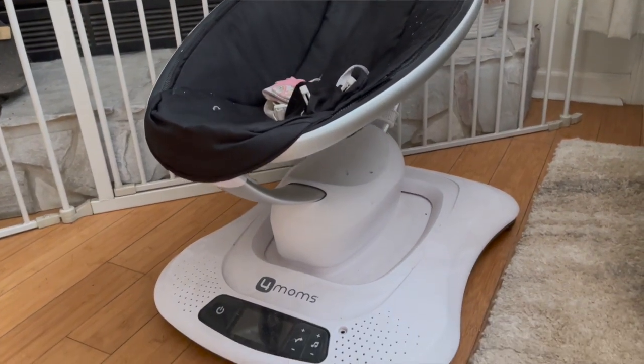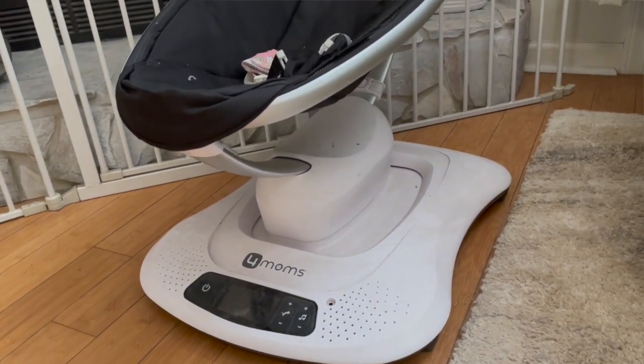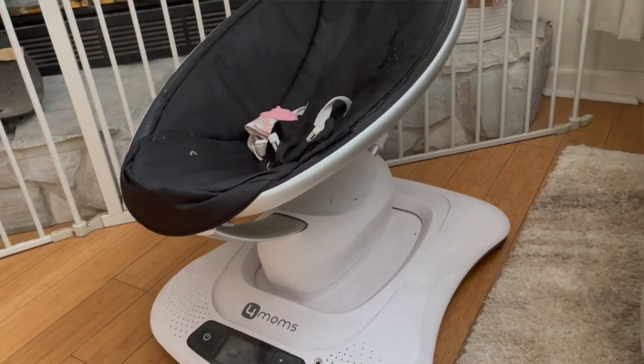I know that the Mamaroo has a lot of fans, and then there's a lot of people who are against them because the baby just didn't like it. For us, our Mamaroo was a lifesaver, and I am not joking when I say that.